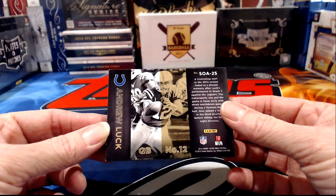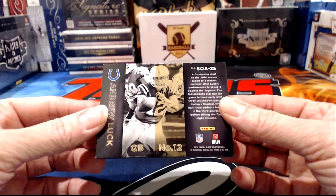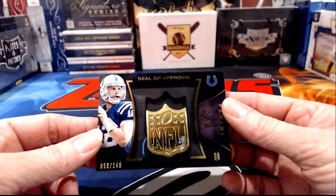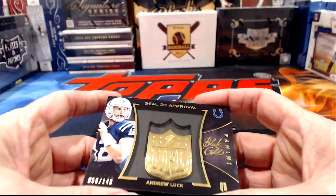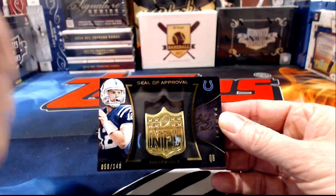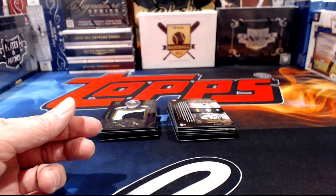Here comes Andrew Luck for the Colts. We definitely have some chipping, really all along this right side, including the corners and the edges, a little more along the top edge. Again, unfortunately, fairly common. And an NFL shield symbol, which seems to have slid down out of where it should be, but I also don't think it's going to shake back into place. It looks like it should have been a little higher up on the card, but that's how it is out of the pack. It is to 149.